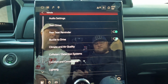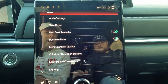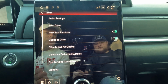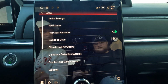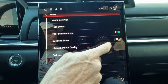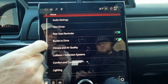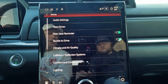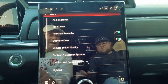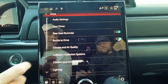So there are your audio settings. You do have teen driver mode. If you want to turn buckle to drive on and off, you can do that. Do use your seatbelt when you drive. But when you're driving around in a parking lot, like what we're doing right now with the video, changing positions for different filming angles, we can turn that off and it just makes things a little bit easier. But I do recommend leaving that on or having your seatbelt on when you drive. Rear seat reminder is there too. I don't think that's really necessary, but it is there, unfortunately. Sometimes people do need that. You would think that wouldn't be the case.